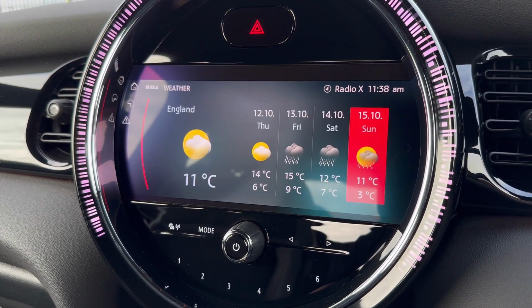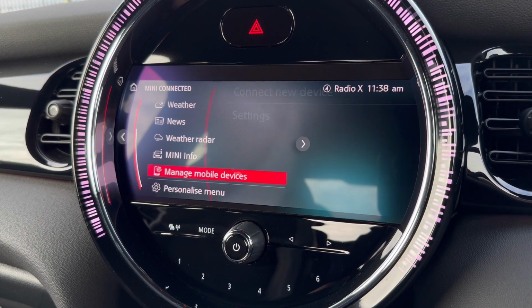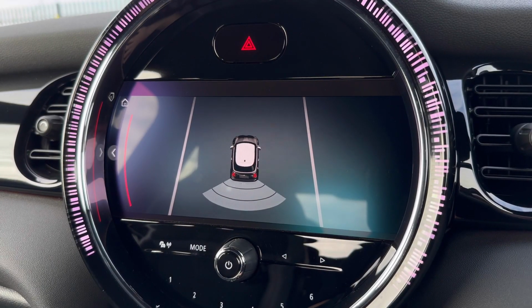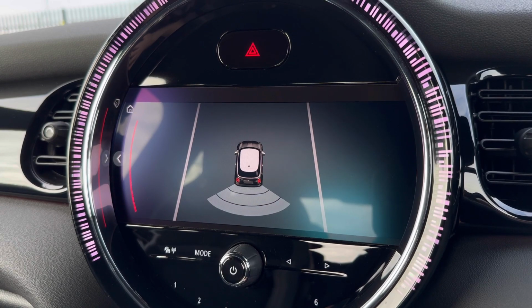You've also got the My Mini Connected here, which as you can see is currently set on the weather, but you have plenty of apps available to explore when you connect to the system. As I said, it comes with the rear parking sensors, so you also get the diagram on screen here, so you can see exactly where the obstruction is on what side of the vehicle.